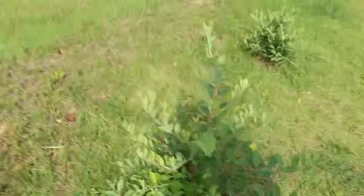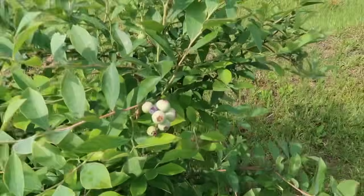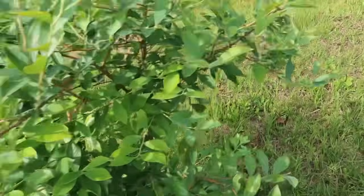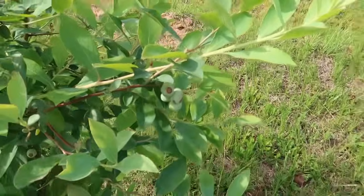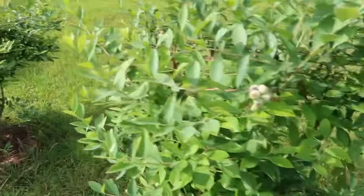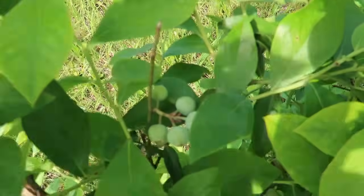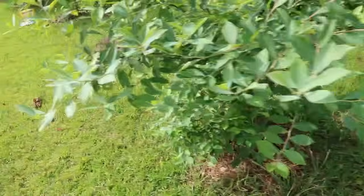Now some people will tell you on the first and second year to knock all the berries off of it. I am not doing that. I've never had to, not going to do it. If they give me half a pint of blueberries, then I'll take it. I'm not in any rush, and you can see some of them are actually putting on some berries down in there, so I'll take it.